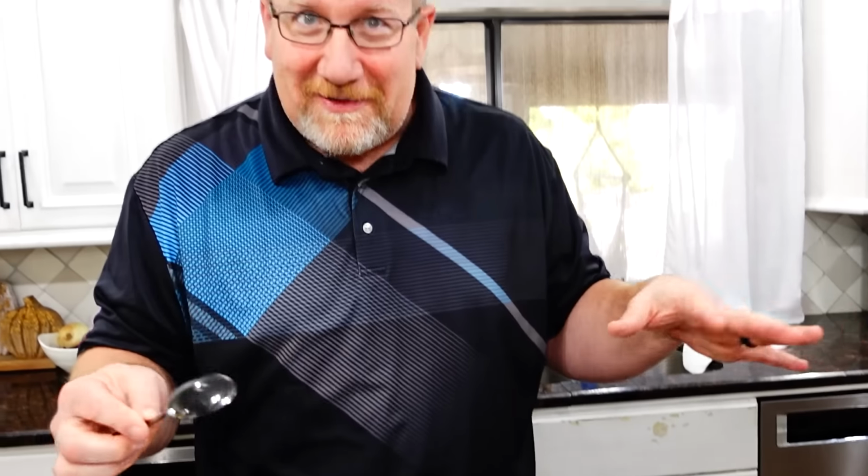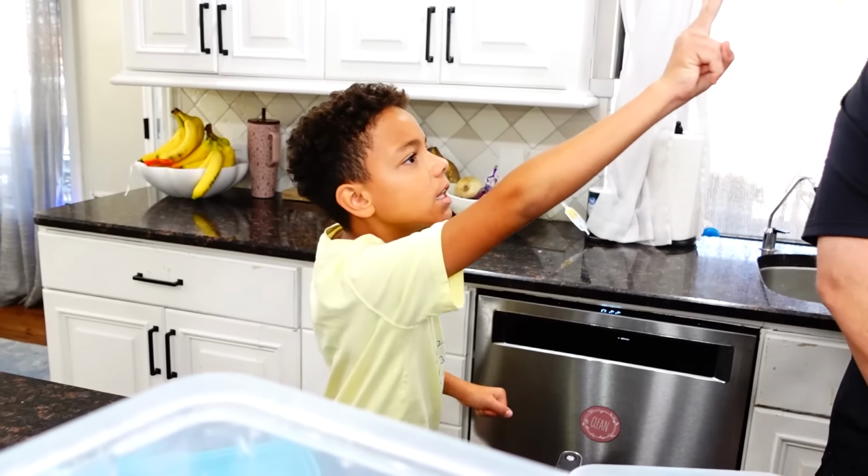Okay, I do break some rules here because I don't always measure everything. So I just put in a little bit of sugar. So usually a couple of tablespoons or so. If I'm feeling really generous and I want to make them a little sweeter, I'll add a little bit more sugar. You never know. And then we need some baking powder too. Baking powder. A couple of tablespoons. Well, not yet. This is the dry. We're mixing the dry ingredients.